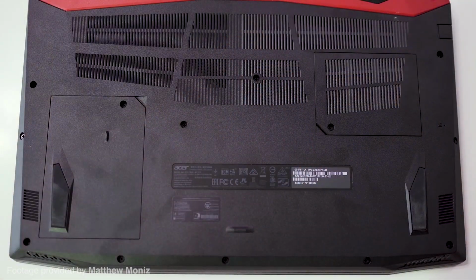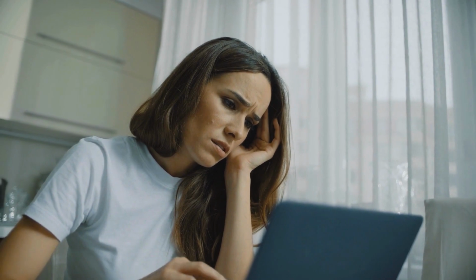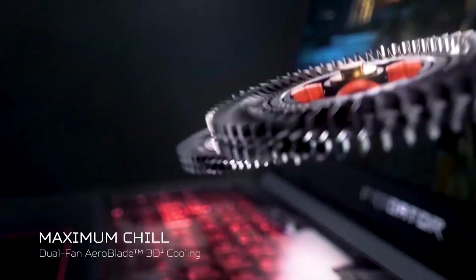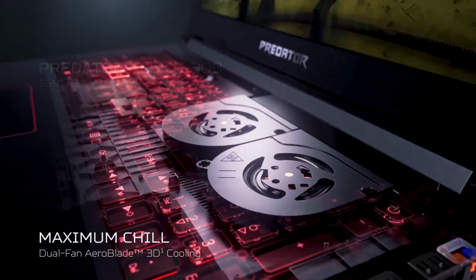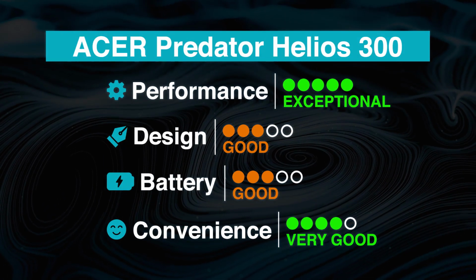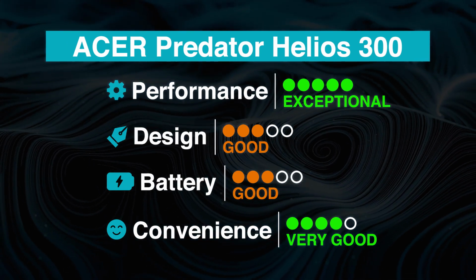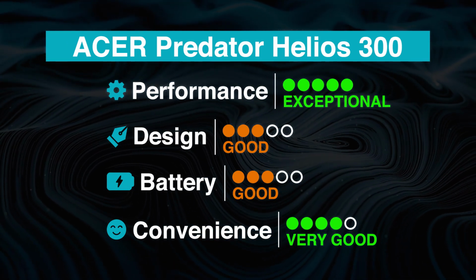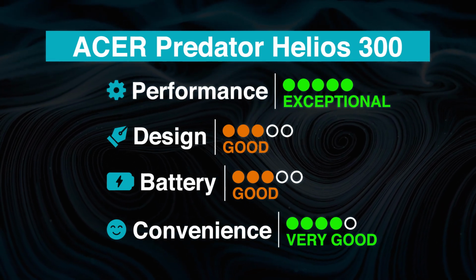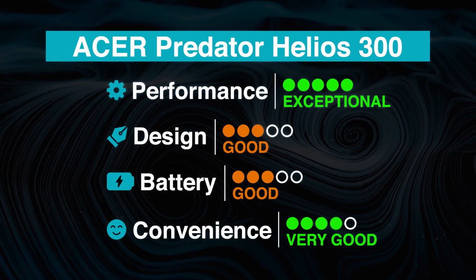Also to consider are the thick bezels around the screen and the overall bulkiness of the build. While it may seem like an okay trade-off for all the computing power you gain, some will find it to be a real turnoff, especially if you don't plan to run many intensive tasks on the laptop that require all that power. Overall, the Acer Predator Helios 300 scores the best in performance and convenience, and just good in design and battery. Users who don't mind the somewhat bulky design of the laptop will certainly appreciate the immense power and convenience that this laptop brings to After Effects.